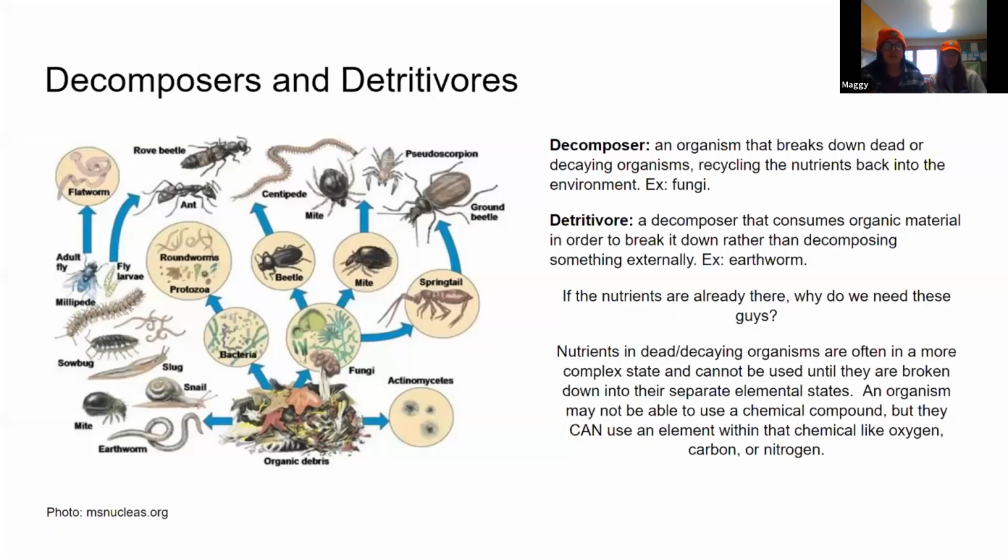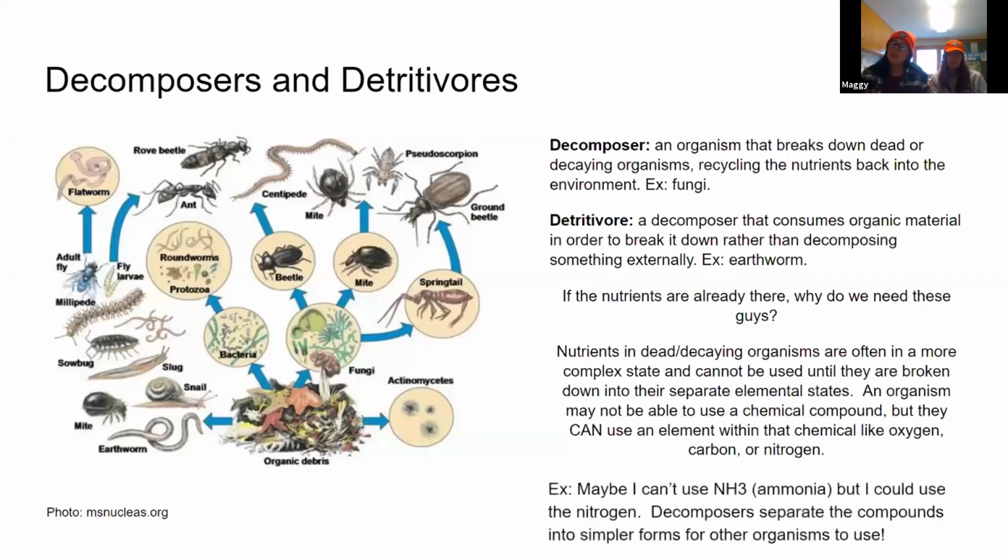But lots of people wonder, the nutrients are already there in the environment, so why do we need these guys to eat it and digest it and then excrete it? Nutrients in dead and decaying organisms are usually in a more complex state, and they can't be used until they're broken down. They're in a chemical compound, and maybe we need just the elements. An organism can't use the compound, but they can use the element within that chemical, like oxygen, carbon, or nitrogen. For example, maybe I don't want to consume ammonia, the chemical, but I definitely want to consume the nitrogen that's in that ammonia. So I'll wait for a decomposer to do its thing, separate the compounds, and then I'm left with just the nitrogen and the 3 hydrogens, and I can go and eat up that nitrogen. So they're basically just making the job easier for other organisms to absorb a nutrient.